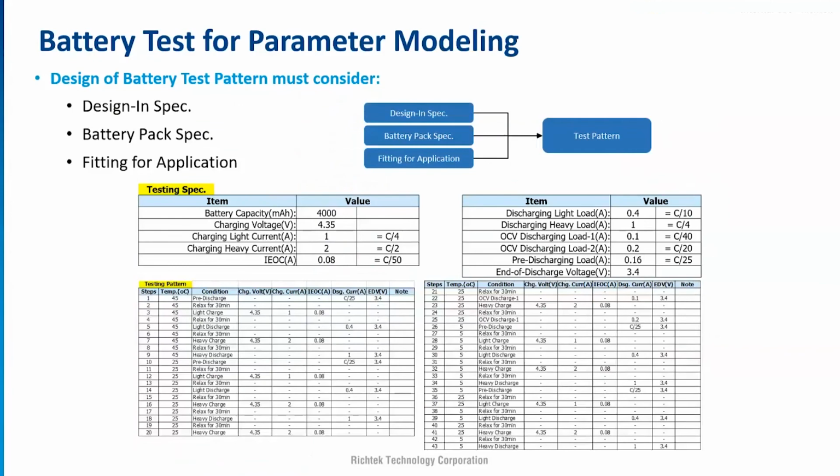In order to build a good battery model, we have to define the test criteria and take product design specifications, electrical specifications, and application specifications into consideration. The following is a reference example. First, define charging procedures and criteria based on the electrical specifications and system charging conditions.